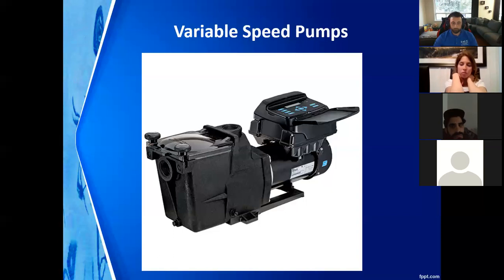Any idea what the rough cost per summer would be for just running the pump from a hydro perspective? I can't tell you offhand now, but if you want, you can get in touch with me. I'll look up the rates and we can do a calculation together. It's hard to say. I'm sure I can Google it.